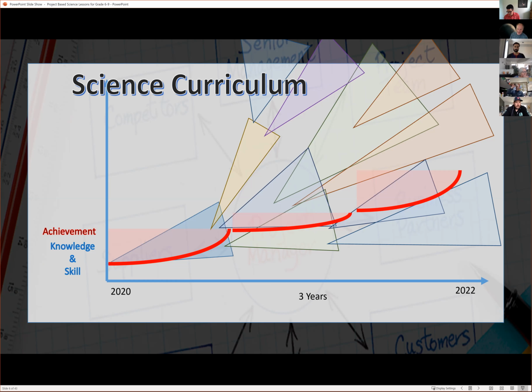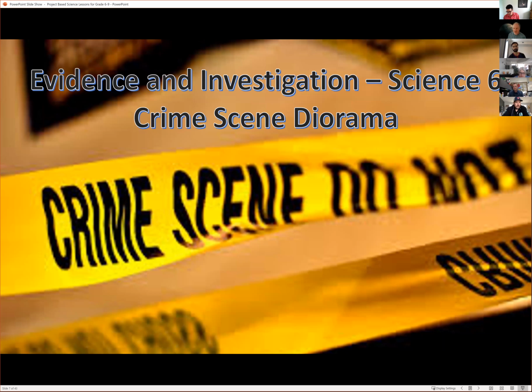I teach both science and social studies, which is a rare combination, I think, for most people. But I find those two are the most beneficial to the project-based learning. So let's start with grade 6. It's tough to ask, but I'm assuming there are some grade 6 teachers out there. If not, this ties really well into the grade 9 curriculum as well.